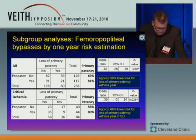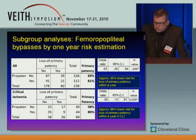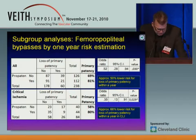Concerning femoropopliteal bypasses, the one-year primary patency was as high as 80% regardless of present critical ischemia or not. In general, Propaten significantly halved the risk of losing primary patency, and in critical ischemia it was as high as 2/3.